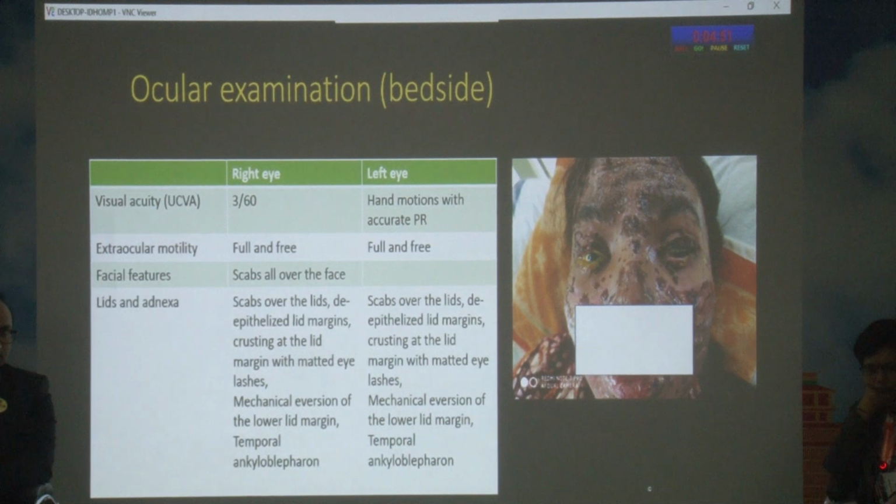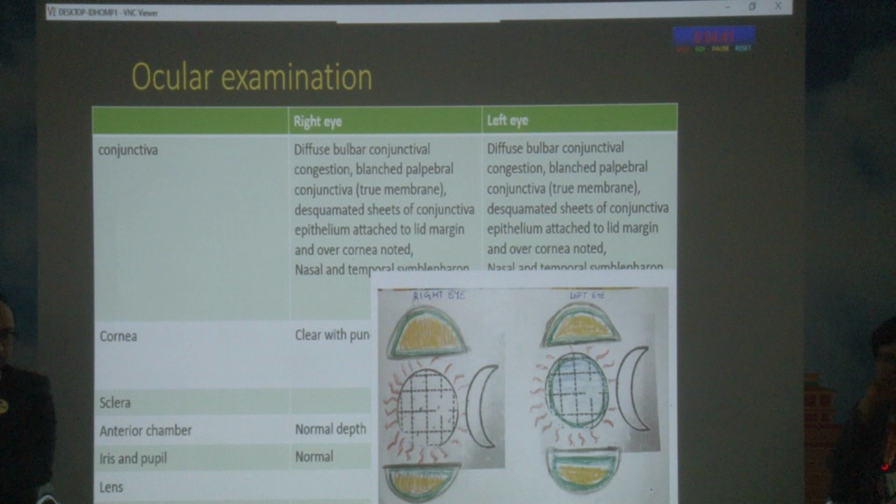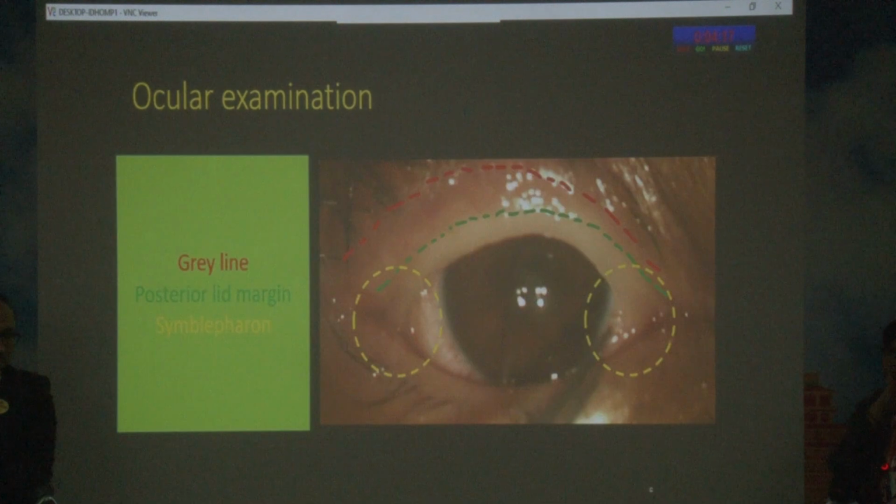margin and temporal ankyloblepharon. On examination of the conjunctiva, there was diffuse bulbar conjunctival congestion. There was blanching of the palpebral conjunctiva, and there were true membranes over the surface. There were desquamated sheets of conjunctival epithelium, which was attached to the posterior lid margin, and that was also overhanging the cornea, and there were nasal and temporal symblepharon. As far as examination of the cornea is concerned, the right eye showed diffuse punctate erosions, whereas in the left eye there was total epithelial defect with stromal edema, precluding anterior segment examination.